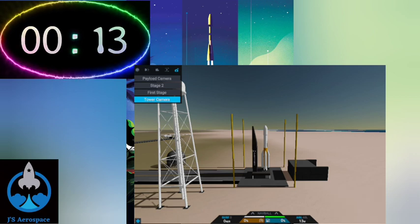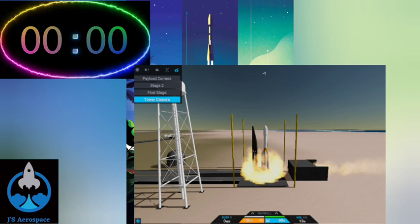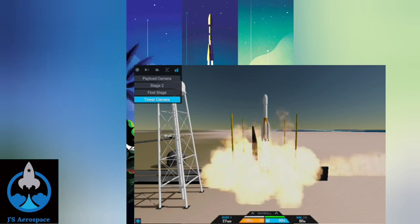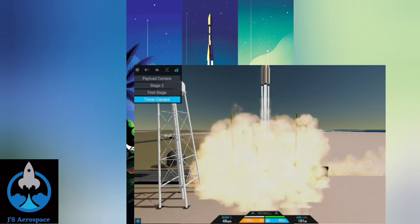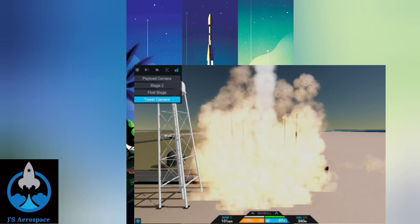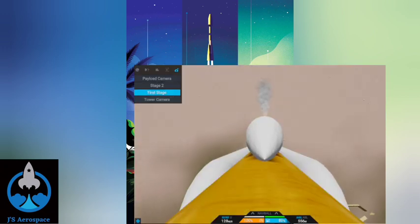Seconds, ignition sequence start. 10, 9, 8, 7, 6, 5, 4, 3, 2, 1, 0, ignition. And liftoff, ZK-1, go on your set 1. First time flying, the Orca grows wings. And we have liftoff of the ZK-1 rocket. Finally.